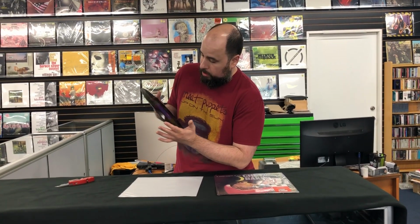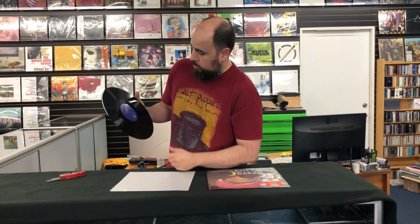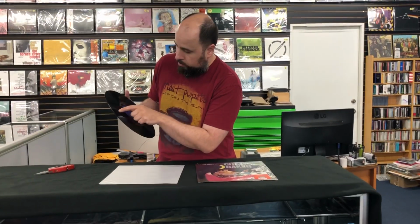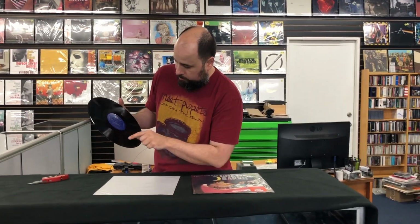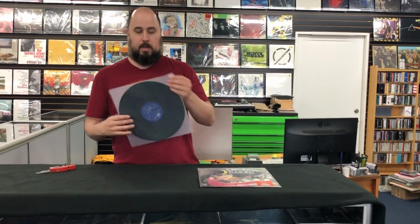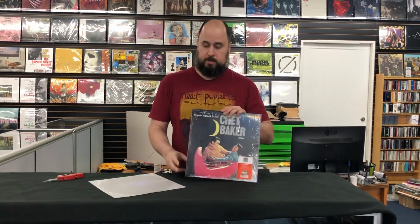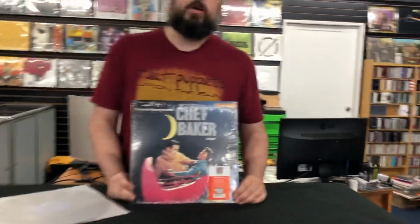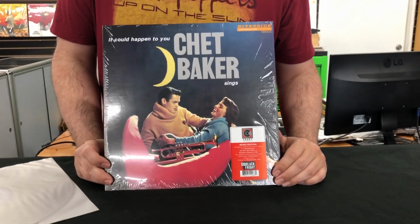I'm guessing that was just kind of an error on their part, but that side 1 doesn't look good. Not only are there some marks, there's some scuffing, and it looks like there's a little scratch right there. So, unfortunately, not the best way to start, but there it is. Chet Baker Sings, Record Store Day, Black Friday 2019.